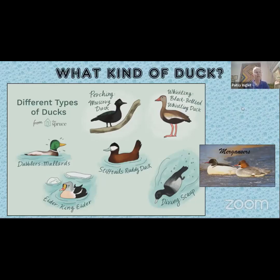What kind of duck are you looking at? Basically, there's two kinds: dabblers and divers. Dabblers are the ones that stay on the surface of the water and just stick their behind up in the air. We call them, oh, look, there's a duck butt. It must be a dabbler. They have their legs in the middle of their body, and that's how they feed.